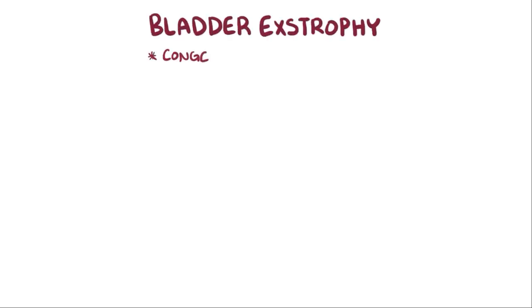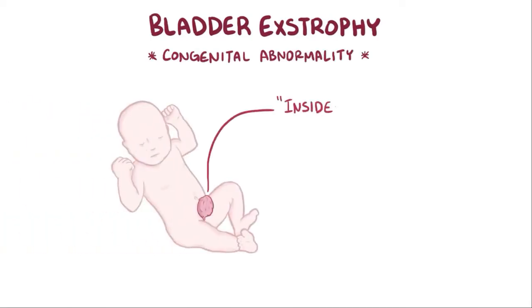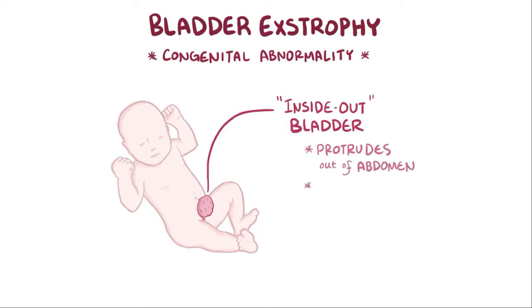Bladder exstrophy is a congenital abnormality that results in an inside-out bladder, where the bladder protrudes out of the abdomen, leaving the inside of the bladder exposed to the outside environment.